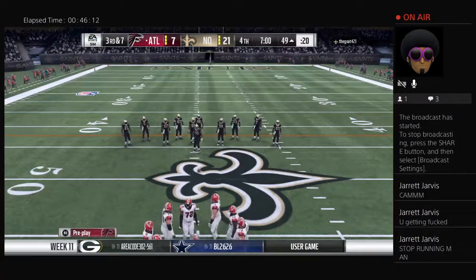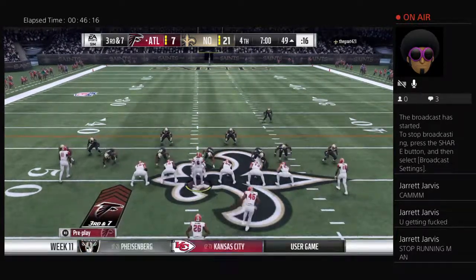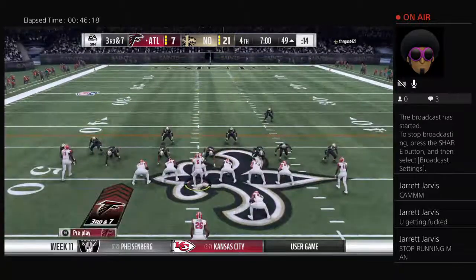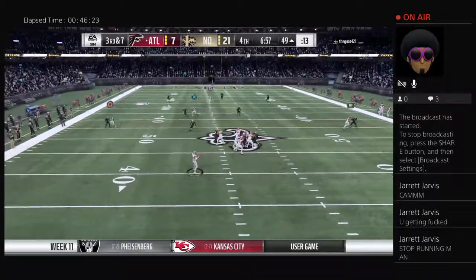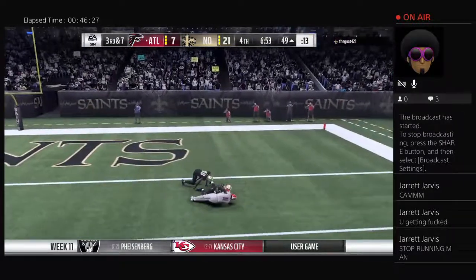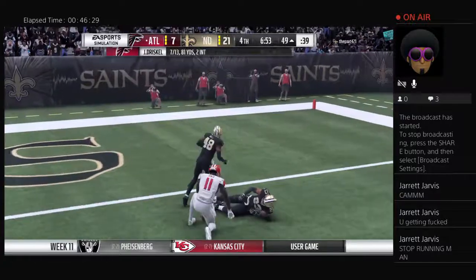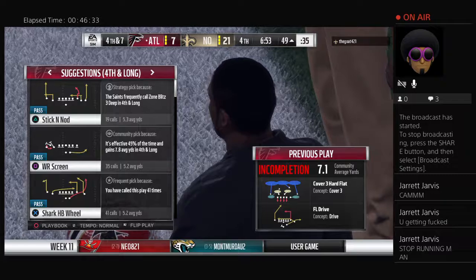The Falcons on third down, lacking much success, just 2 for 7 to this point. This is 3rd and 7. He'll drop to throw. He'll rifle this one deep right side. And he couldn't hang on to it through the contact. Incomplete.